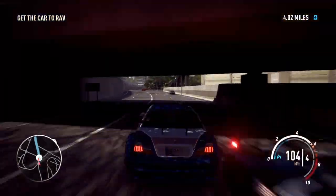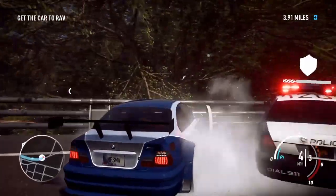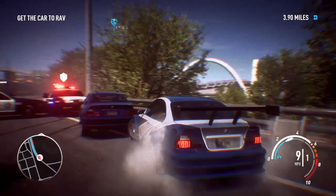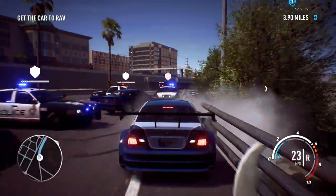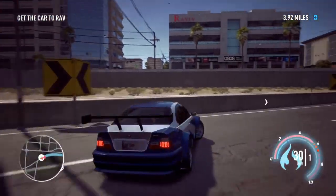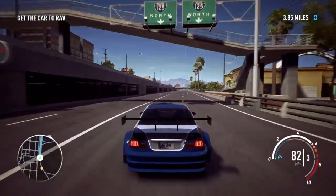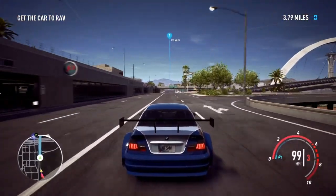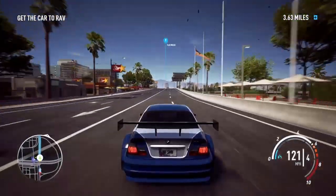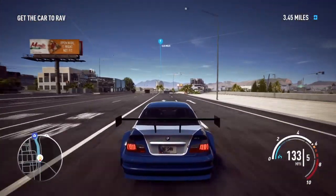But forgive my bad driving. I honestly haven't touched Need for Speed in the whole time that I haven't made a video, so probably gonna get screwed up right here. Nope, not happening. Got it. Yeah, it's been like 2 weeks or so, almost 3 weeks that I haven't touched this game. So my driving's a little rusty. I've been on Black Ops 4 mainly.